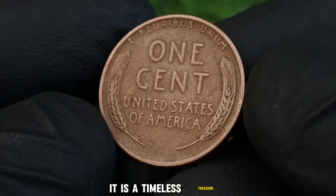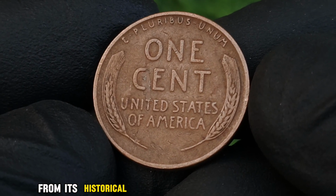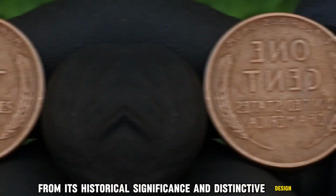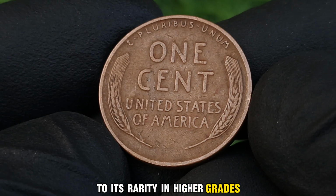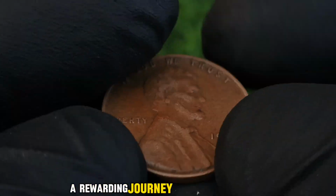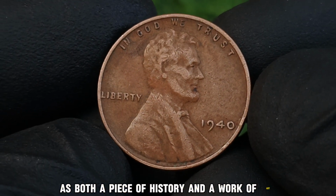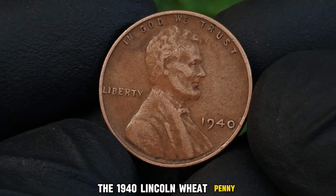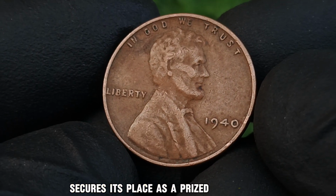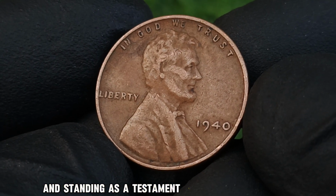It is a timeless treasure that continues to inspire numismatists worldwide. From its historical significance and distinctive design to its rarity in higher grades and promising market value, it offers collectors a rewarding journey into America's past. As both a piece of history and a work of art, the 1940 Lincoln Wheat Penny secures its place as a prized collectible, captivating enthusiasts and standing as a testament to the enduring legacy of America's coinage.